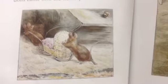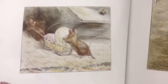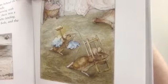Oh my, what are they going to find in the nursery? There are the mice tearing up more stuff. And there, the dolls are coming into the nursery.